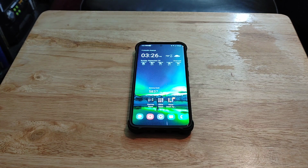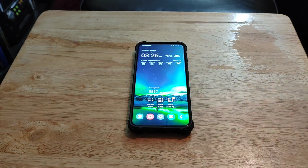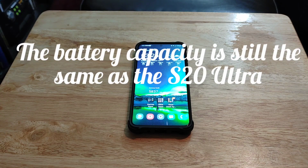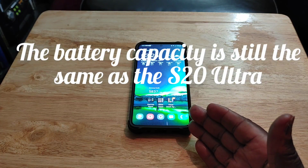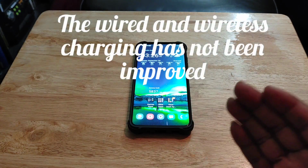All right. So now, and I'm almost finished, let me tell you what hasn't been improved on the S21 Ultra. This is what hasn't been improved from that of the S20 Ultra. First thing, the battery capacity is still the same. 5,000 milliamp battery on the S20 Ultra, 5,000 milliamp battery on the S21 Ultra. Now that battery should have been bigger. Even if they went up to 5,100 milliamps, it would have been better than staying the same. So you're not even getting more battery.